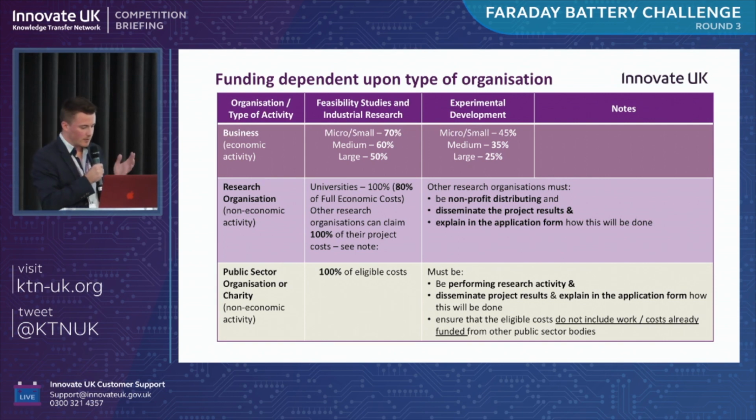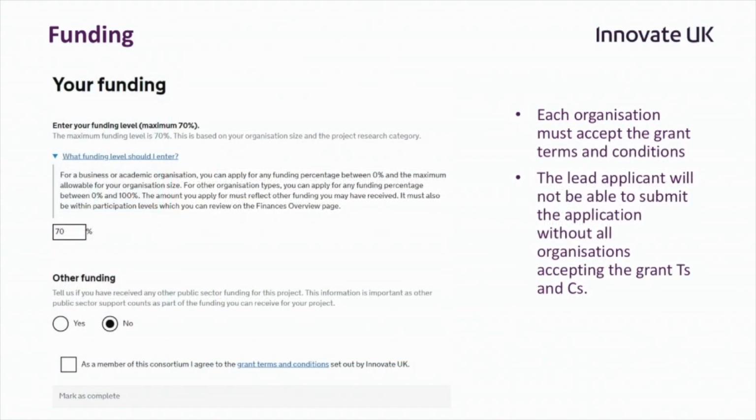So in the example that you can see on the screen now, you can see that the maximum level of grant entitled to this applicant is 70% based on the details that they have provided within the Innovation Funding Service. You also need to state here whether you have any other public funding in place to actually deliver your project, as this will actually reduce the grant that you are eligible to receive from us. And it's also here where you need to confirm that you agree to the terms and conditions of the competition and of the award as well. These used to be outlined in something called a conditional offer letter, which we no longer use for competitions that run through our Innovation Funding Service platform.